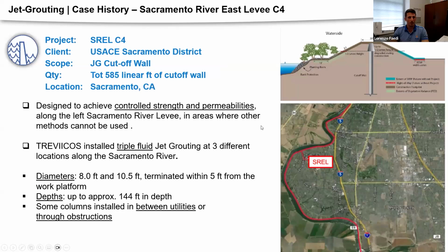Next case history is in Sacramento. This time it is a cutoff wall along the Sacramento River, on the east side. We installed triple fluid jet grouting columns with diameters ranging between 8 and 10.5 feet. In some cases, these columns were in close proximity to existing utilities like gas lines or discharge pipes. In other locations, we were very close to existing buildings. In general, we achieved depths up to about 144 feet, and the purpose of the treatment was a cutoff of the levee in some sections.